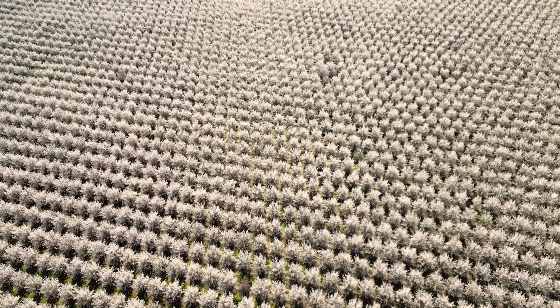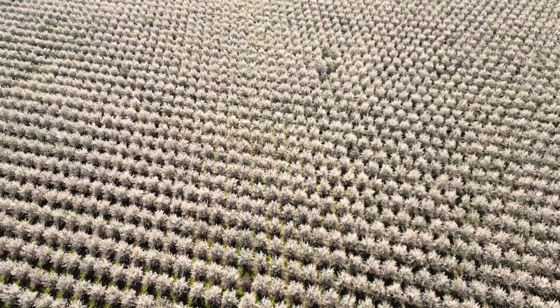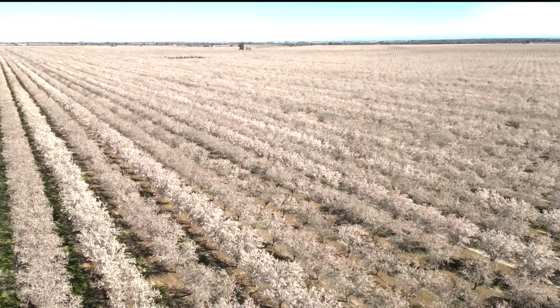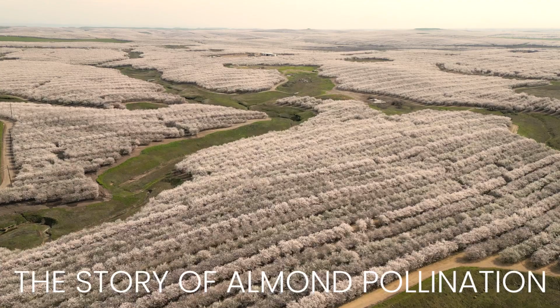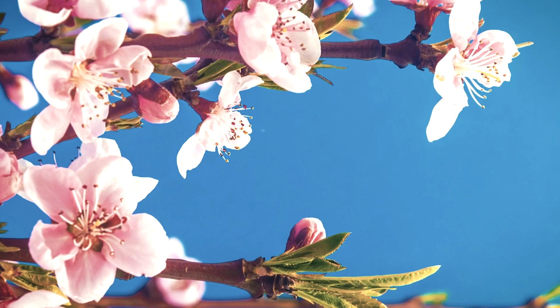There are almost 200 million of them, geometrically aligned, row after perfect row, covering an area larger than Grand Canyon National Park. These are almond trees in California's Central Valley. And when they burst into bloom, 5 trillion blossoms splash the landscape in a dazzling display of pink and white.